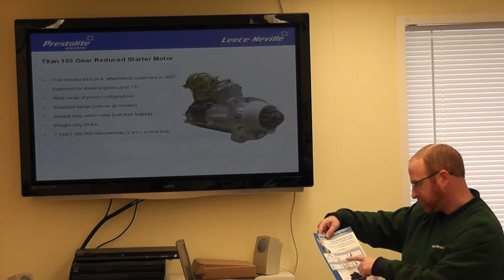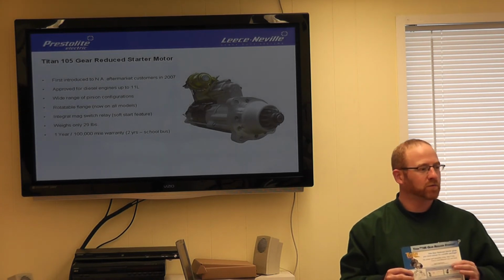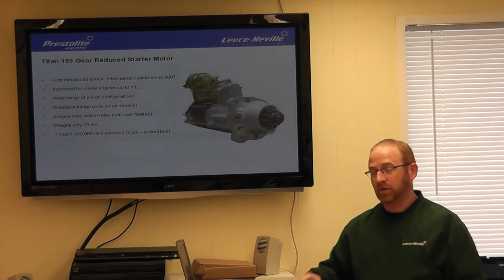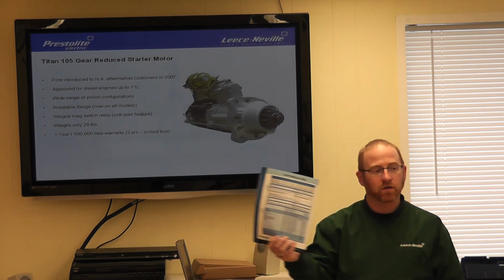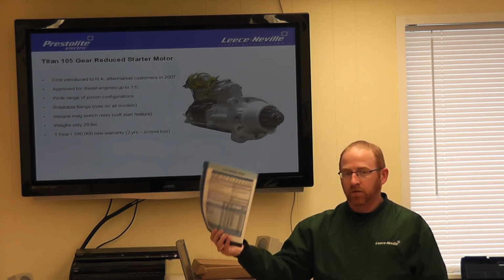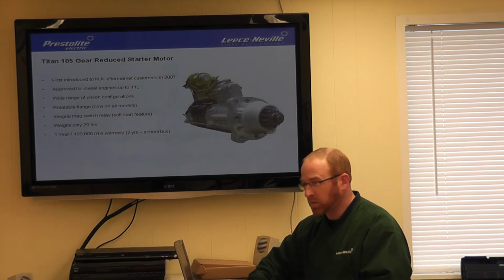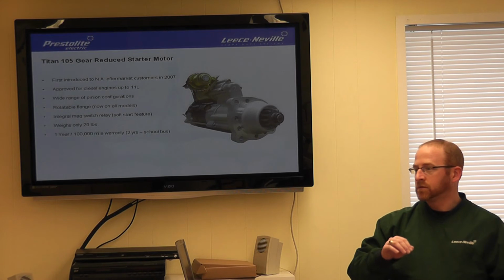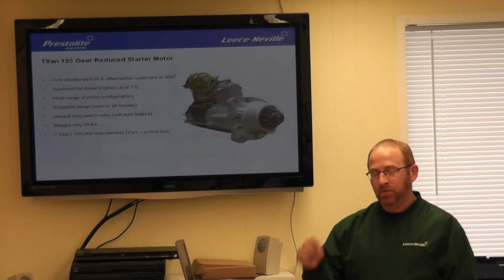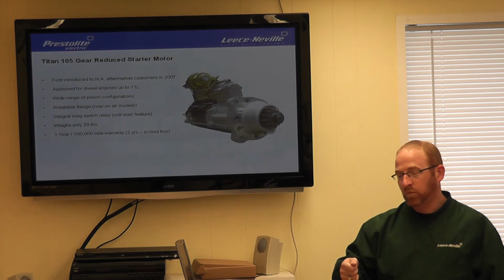You see there are 5 part numbers here, but the second one has 2 part numbers with it. One's for over crank protection and one's without. That's one thing I forgot to mention with the previous starter, the 125. These have over crank protection standard and built in, and they have a 3-year warranty. Does everybody know what over crank protection is? It prevents a guy from running the starter until it gets too hot and blows up. Got like a circuit breaker in there or something?